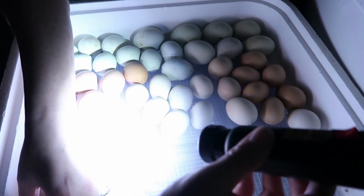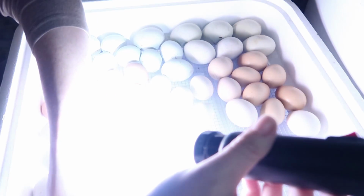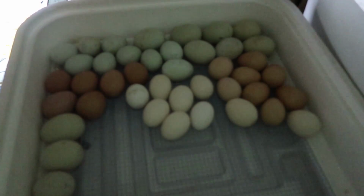That's interesting. That's good. Kind of trying to place the similar eggs together as I go. Some of these Easter eggers are crossed with my olive eggers, or from the olive eggers, and crossed with cream leg bar rooster. And some are crossed with my Americana rooster, or the other new Americana rooster. So it's going to be interesting to see.